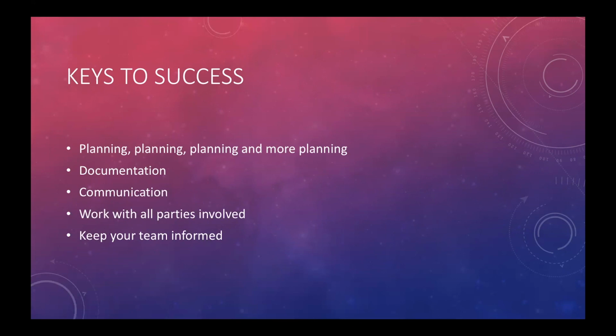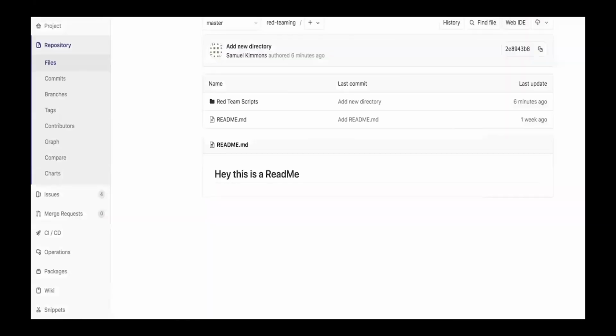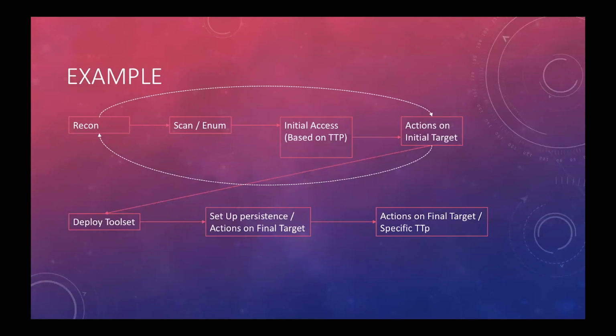Yes, sir. This one? Okay. So from a pen test perspective or a red teaming perspective, is that what you're thinking, or just in general?